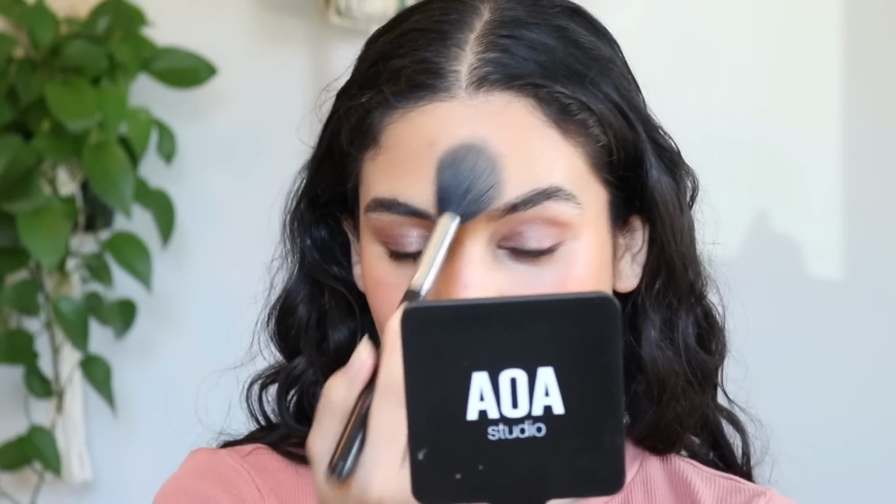I am going to go through and set my skin with some of the Rare Beauty setting powder. I have mine in the shade Light Medium. I feel so fortunate to be sent Rare Beauty PR. That is crazy to me. If you would have told little 10-year-old me that Selena Gomez was gonna have a makeup line and her team would be sending me the makeup for free, I would have never believed you.